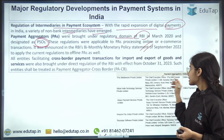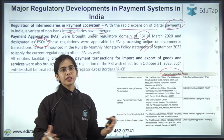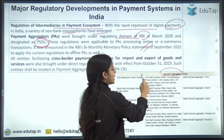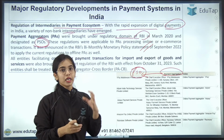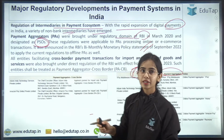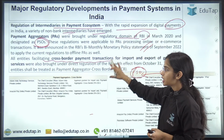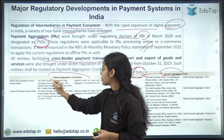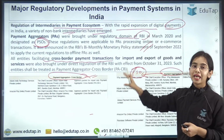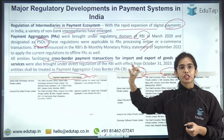Okay, so here you can see there are different payment aggregators, Razorpay, Amazon Pay. There are different payment aggregators that are provided the designation of payment system operators. Later on, all entities facilitating cross-border payment transactions were also brought under the directions of the RBI. So they became the payment aggregators for cross-border, and the entities have to follow the regulations of the RBI.